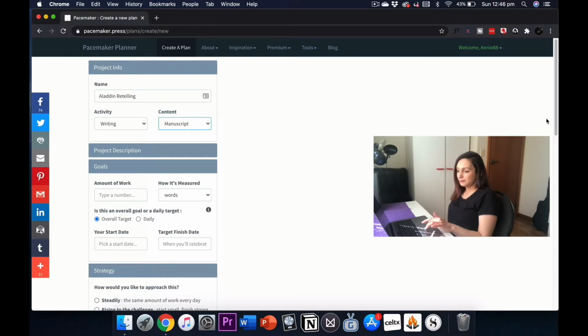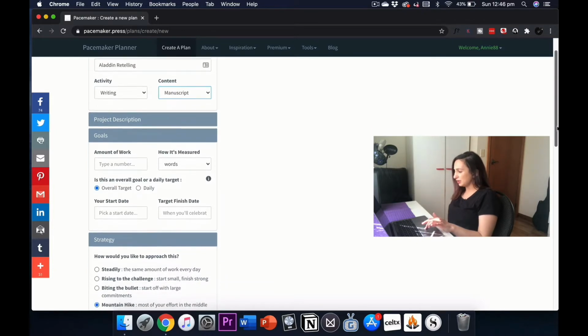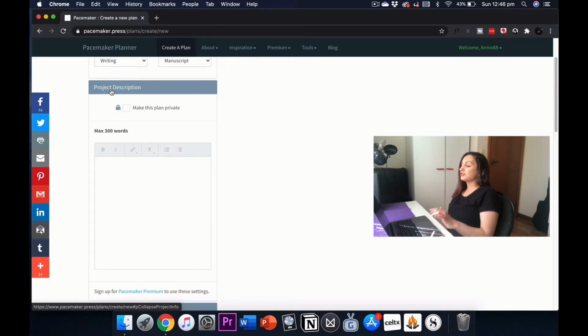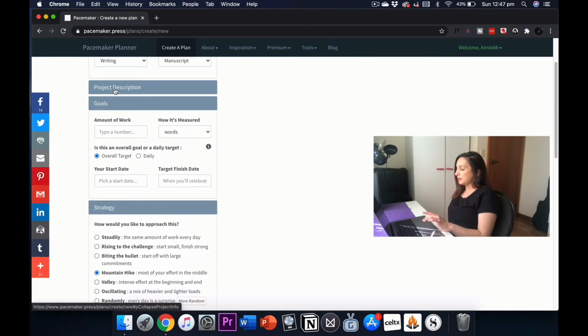And then I'm going to scroll up a little bit. Now you have this next option here, which is a project description. Now, this option is only available for the paid option, and this is what I was talking about. If you see here, you see this little option that says make the plan private. Now, as you can see, I can't click on it. I can't select that option because of the fact that I'm on the free version. So that is that. So let me just minimize that.